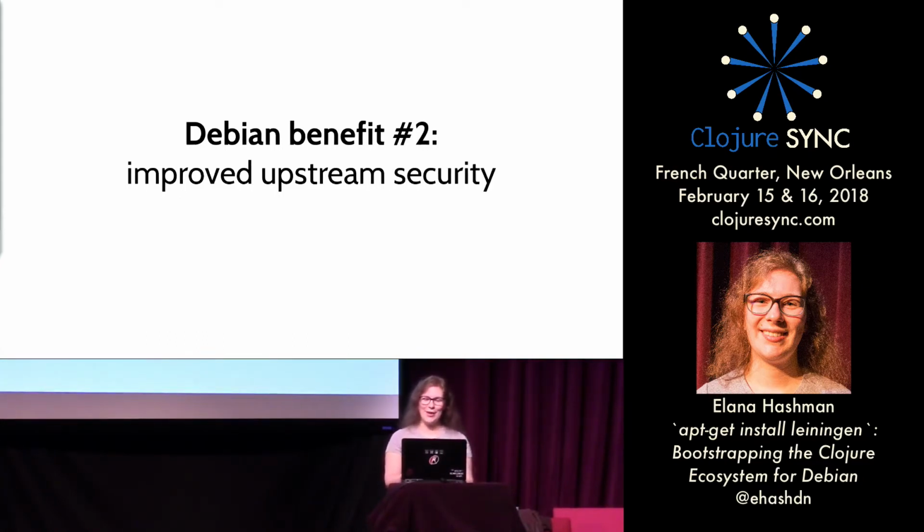Another thing Debian is able to help with is application security. As part of my dependency review, I discovered that Leiningen was depending on a rather old version of Maven via one of its dependencies, Pomegranate. It turns out that this version of Maven had a medium severity CVE, which is a security vulnerability bulletin for those of you unfamiliar, and that had gone unnoticed for over 4 years.